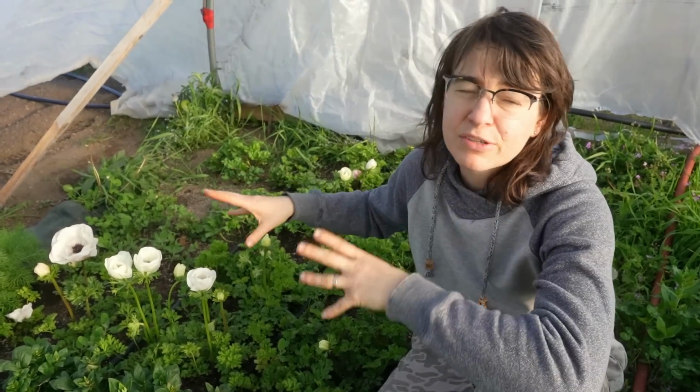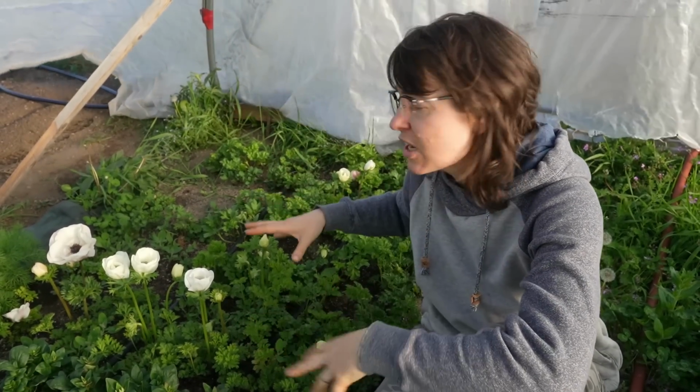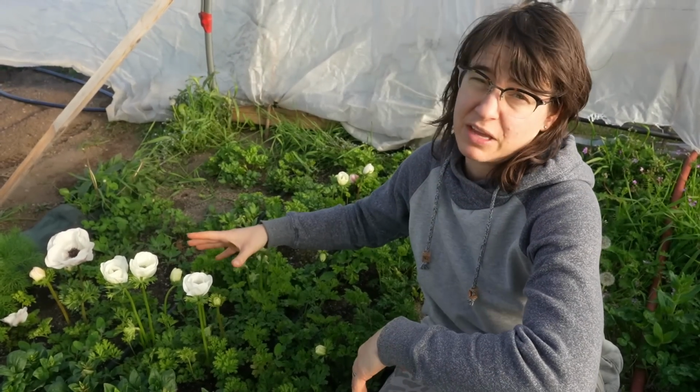And these are also a plant that here I could plant in the fall in a greenhouse. So I'm really excited for experiments I can do with these into the future. These could be a very valuable plant for me.